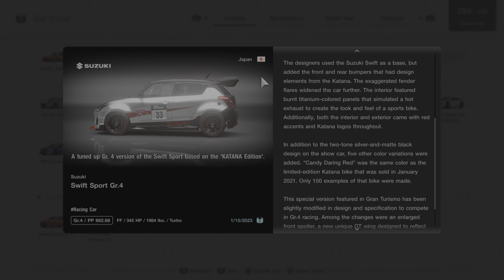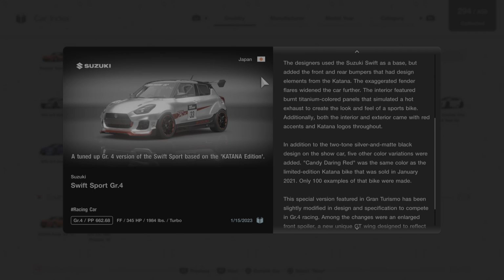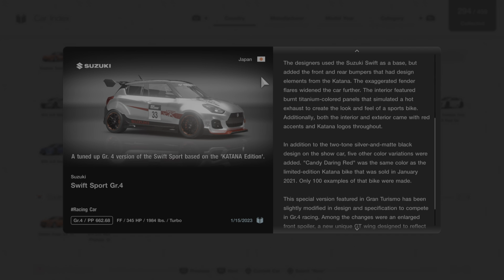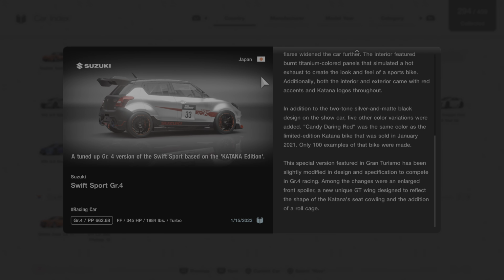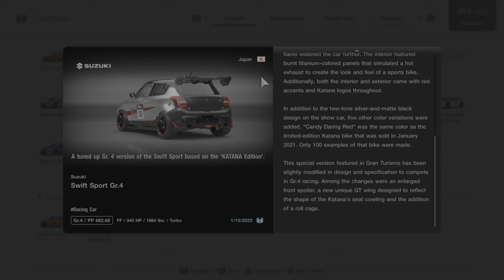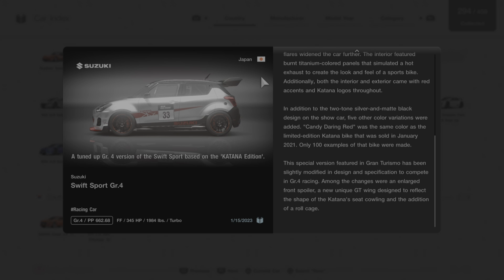In addition to the two-tone silver and matte black design on the show car, 5 other color variations were added. Candy Daring Red was the same color as the limited edition Katana bike that was sold in January of 2021. Only 100 examples of that bike were made. This special version, featured in Gran Turismo, has been slightly modified in design and specification to compete in Gr.4 racing. Among the changes were an enlarged front spoiler, a new unique GT wing, designed to reflect the shape of the Katana's seat cowling and the addition of a roll cage.